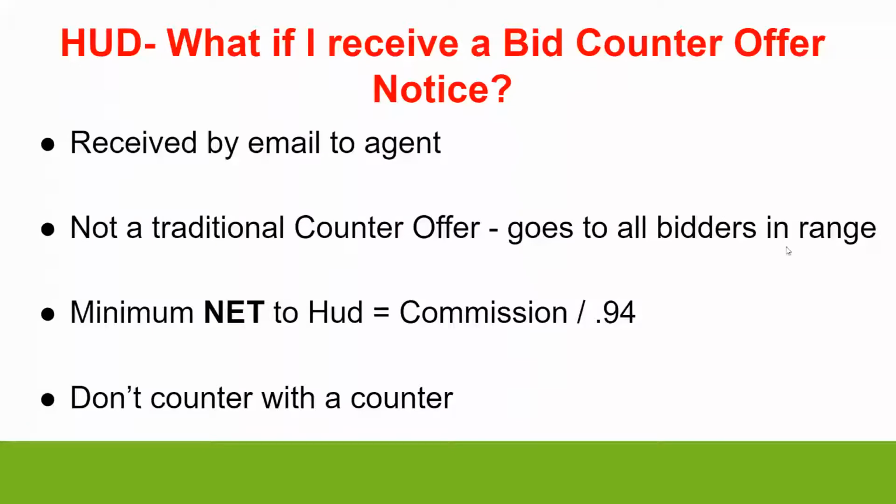It will go to all bidders that are within the range. So if there's 10 people that submit an offer and all 10 are too low, they are going to send that bid counter to all 10 people. So what that means to me is to always offer them at least a couple $100 more than the minimum they'll take, because all 10 of those people at that point know the bottom line, right?